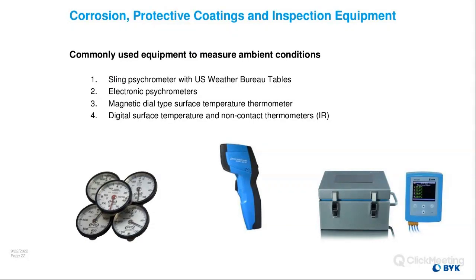So, commonly used equipment to measure conditions. We talked about the sling. We talked about electric psychrometers or digital hygrometers. Another old school, well tried and true and still used to this day, is a little magnetic surface temperature gauge. Just slap it on a piece of steel and that's going to give you your reading. Real big in the rail car industry still. Just cheap and dirty and gets you your reading, to make sure you're within your range.